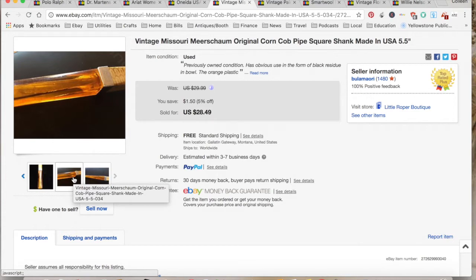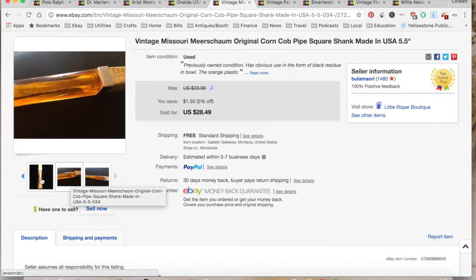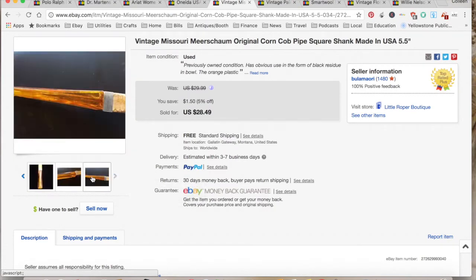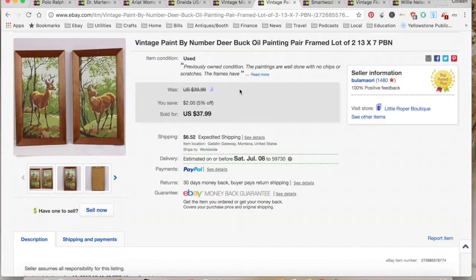But this one has a square shank, which is the long part here. So that was unusual. And then this kind of amber colored plastic that they put on the end of it. And it was used. It sold for $28.49. Cost me $3 out of a box lot at an auction. $6.51 for PayPal, eBay, and shipping fees for a total profit of $18.98. And that took 2 months to sell.